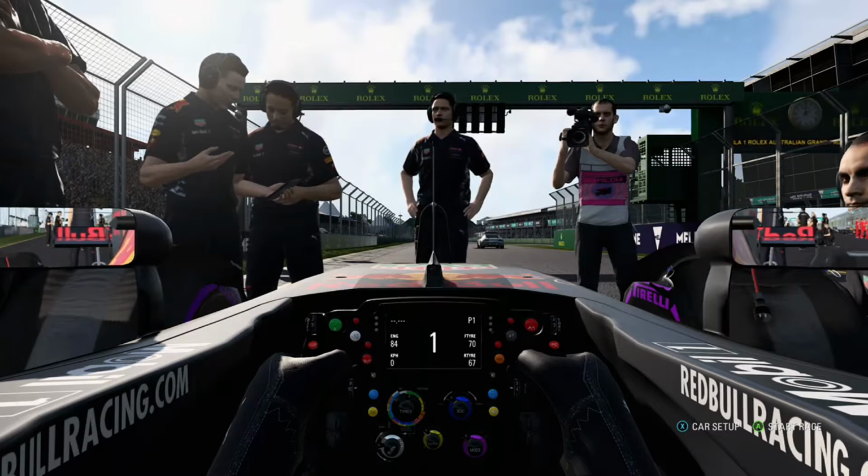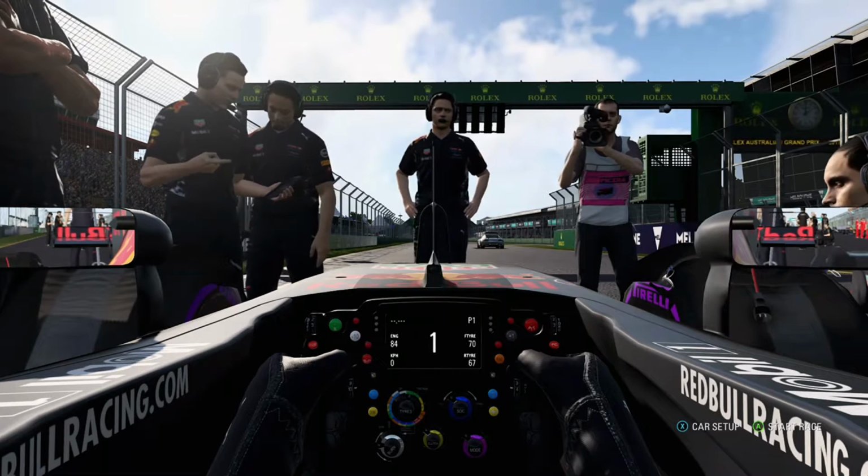Okay, the run into turn one isn't too long, so the pack will be bunched up. Take care.